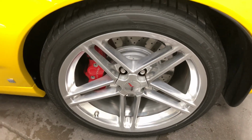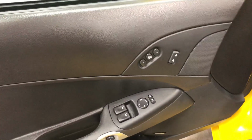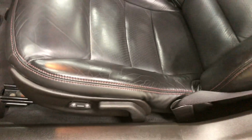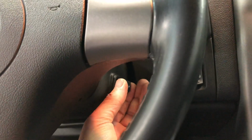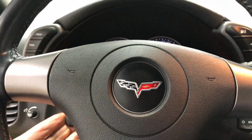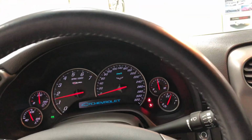Same thing, gorgeous. On the driver's door here, we've got the driver memory package, power windows, power locks, power mirrors, Bose sound system, the 8-way power seat over here, and the stitched seat as well. So let's climb in and fire this one up. So we've got tilt wheel here and telescopic wheel over here. But wow, that is fabulous. Listen to that. That roar, that is incredible.